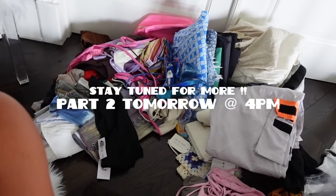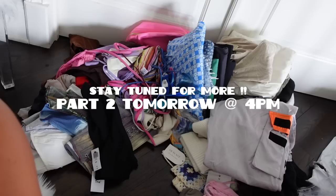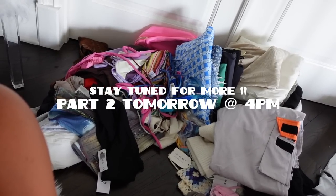I'm just gonna show you guys that this is what I mean when I say all these clothes have just been sitting here already unpackaged but not being worn. So I still have all that stuff to go through.